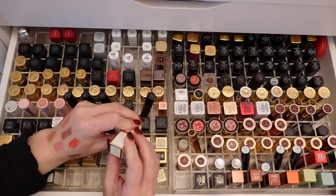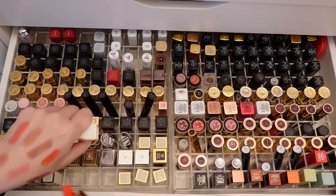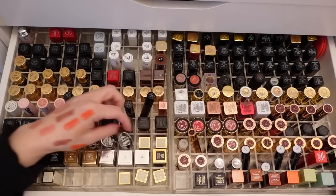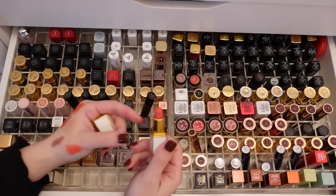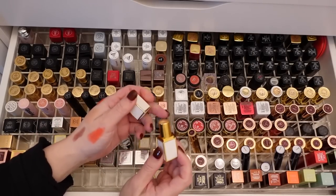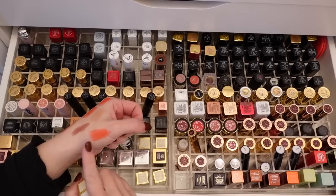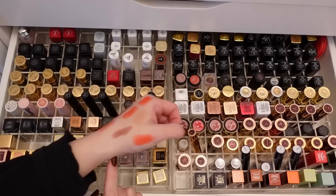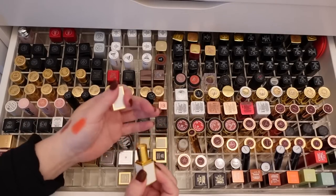This one is Gala. Let's see. That one smells Play-Doh-y too. Sometimes when you smell the lipstick just in the bullet, it smells fine. All you smell is the fragrance, which is usually like a vanilla or something. But I've noticed that when I actually use it, spread it out, swatch it, put it on my lips, that's when I can really tell whether or not it smells Play-Doh-y. So that's why I'm swatching all of these and not just sniffing them.